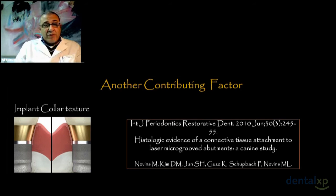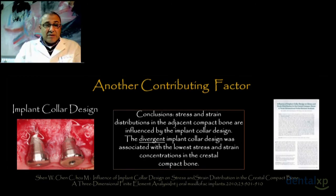Another contributing factor, as I said before, is the texture of the implant, and also the shape of the collar. I will focus on the texture first, using those new Laser-Lok textures on the implant, which has been confirmed with some articles published by Nevins and others, and John Ritchie, and you can see there is a lot of histologic evidence of connective tissue attachment to the laser microchannels or microgrooves on the abutments or the implants. Now we have abutments that have microchannels that would probably lead to more stability of the soft tissue around the collar. Another contributing factor is the collar design.